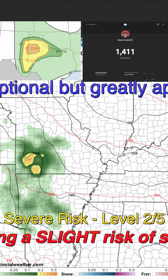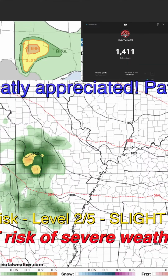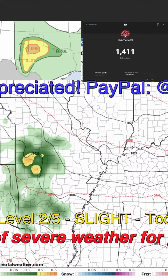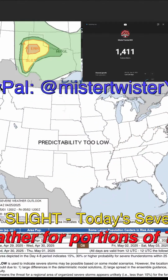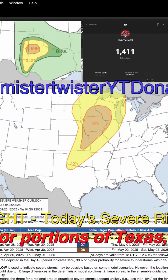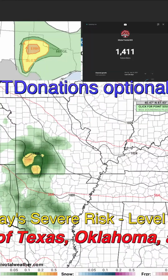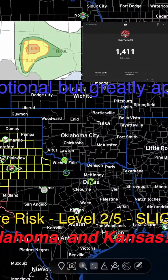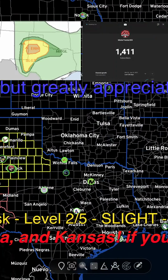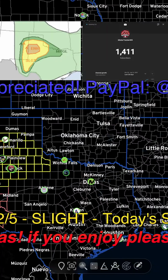I have it pulled up on my second screen. They're already under the 15%, which is a slight risk, and they may extend them into the enhanced risk, which is the 30%. I'm sure you know that. So that's what you're looking at in Springfield.